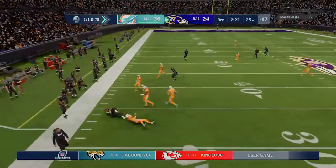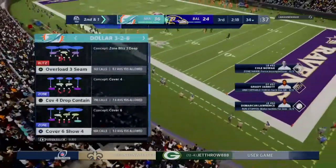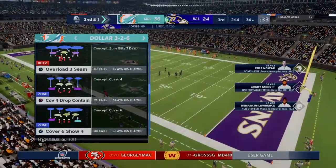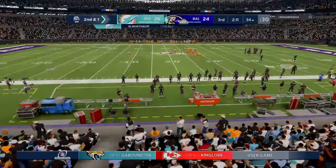Now this one to his running back out of the backfield. And this will leave him a yard short. Nice pickup of 9 yards on first down. It's a gain of 9 yards. And it'll be second and about a yard to go for the first.